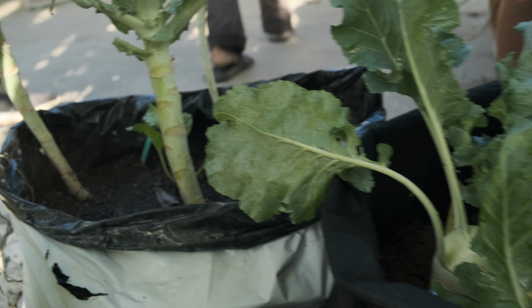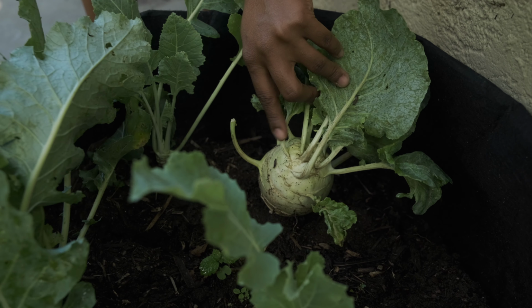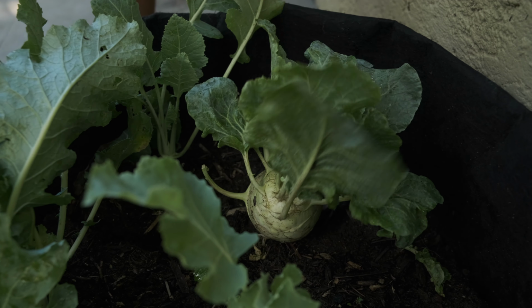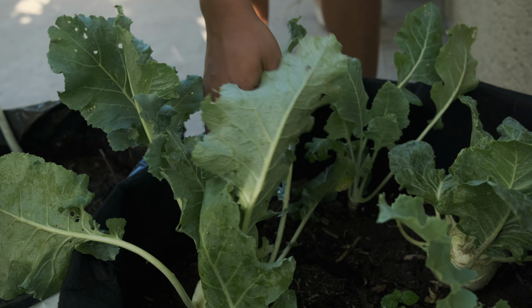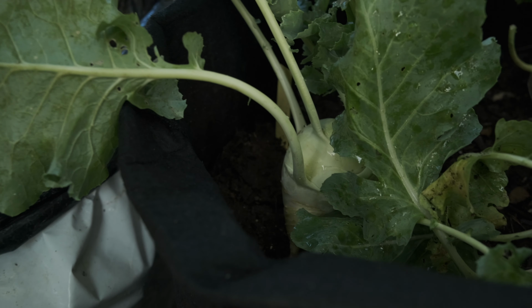This was planted actually on January 12th, the day of the earthquake. I dedicated that day to put some plants in the ground to honor nature. And those were supposed to be harvested 60 to 90 days after being sowed, so they're overdue. Hopefully they're not overripe and we can have a nice meal.